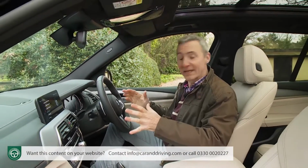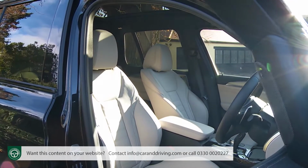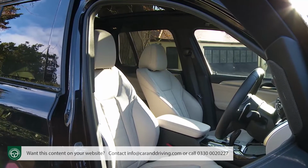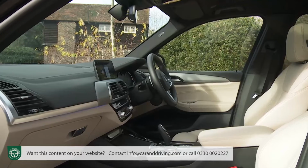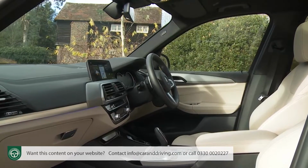So let's take a look at the inside in a little more detail. You're seated in the pleasingly commanding position that you'll want if you've switched into an X Series model from either a 3 or a 5 Series. And for the first time in an X3, you're treated to a properly premium experience behind the wheel here.